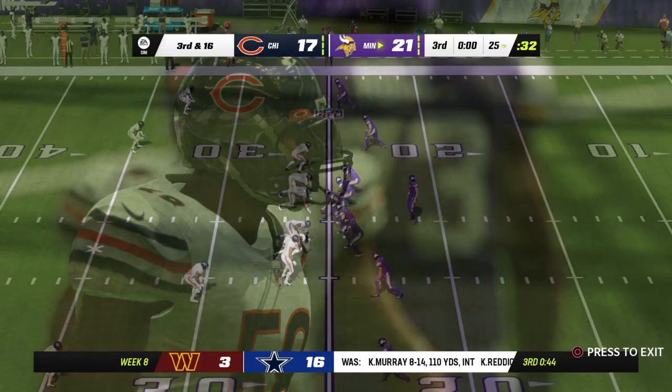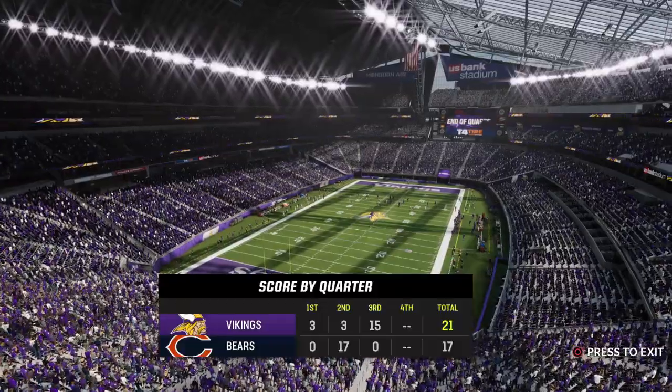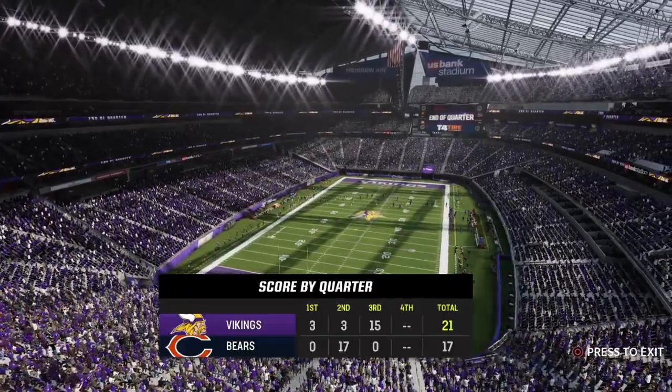It'll go as a loss of about 6, and now it brings up 3rd. 3 quarters in the books. We'll return with more after this.